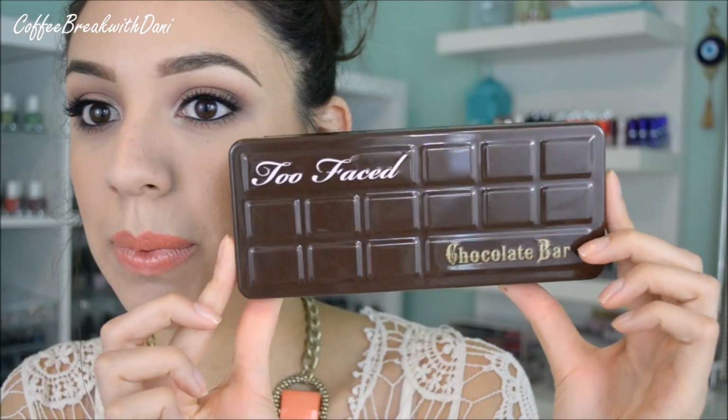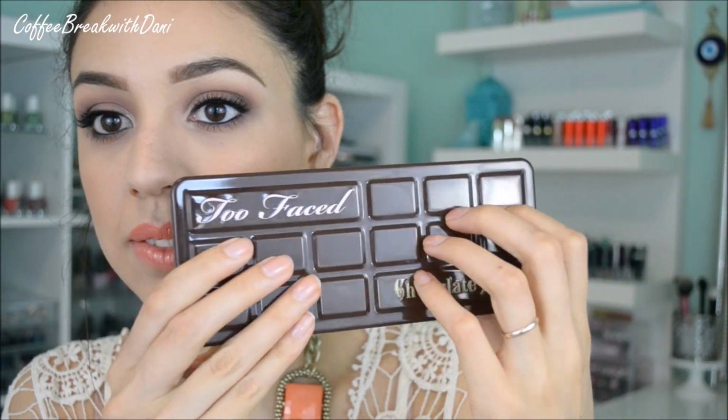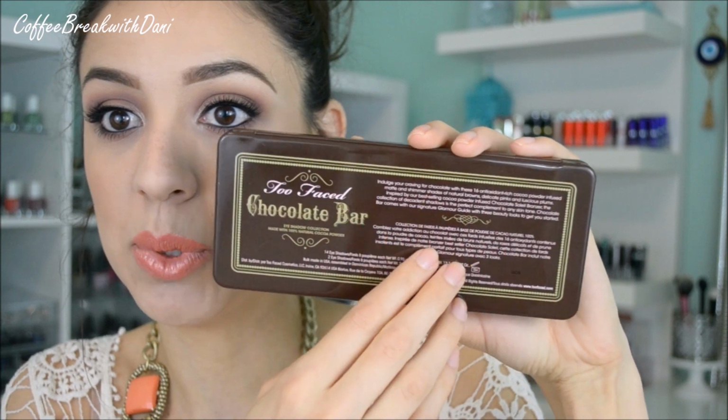I'm gonna bring you guys in closer to show you a little bit more of a close-up of the color selection that you have in this palette. This is the palette up close. You can see it looks like a chocolate bar. It's made out of tin. It does have a little description on the back of what the palette is all about.